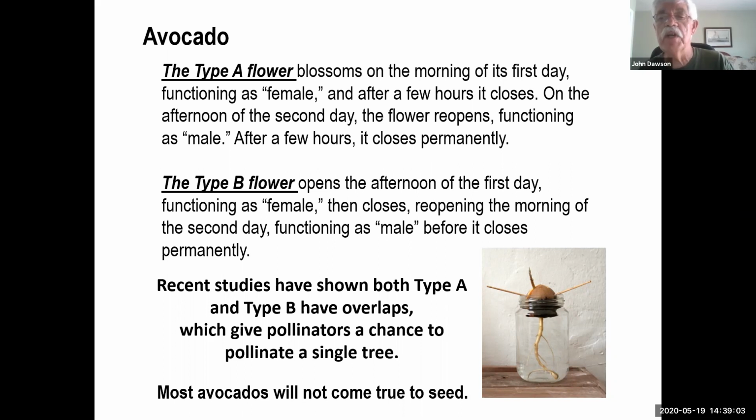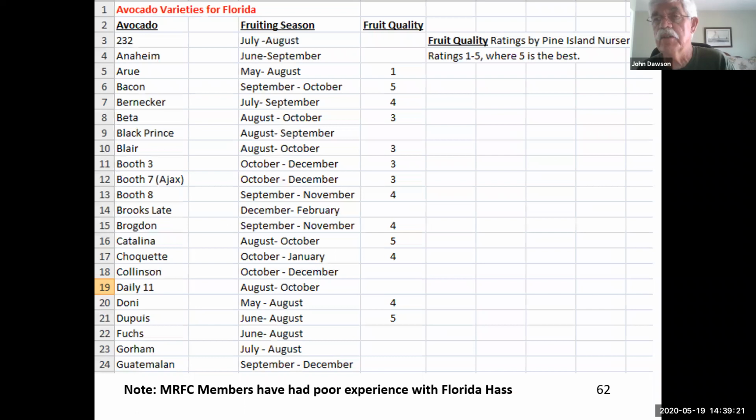Avoid growing avocados from seed, like the science experiments you had in elementary school. They will never come true to the avocado you were eating, okay? So you may not have any idea what it's going to wind up with, again, waiting 8 to 12 or more years and finding out you have an avocado you don't like.